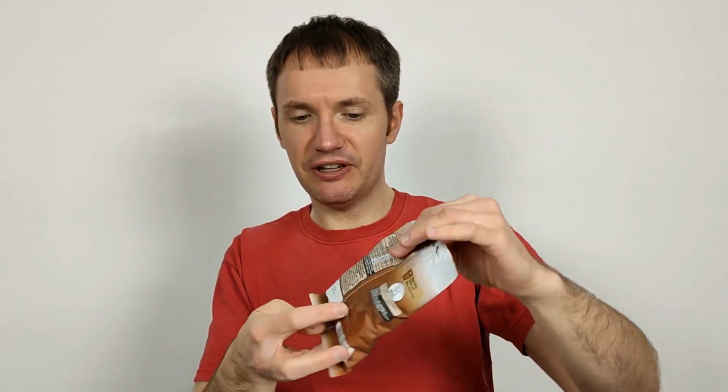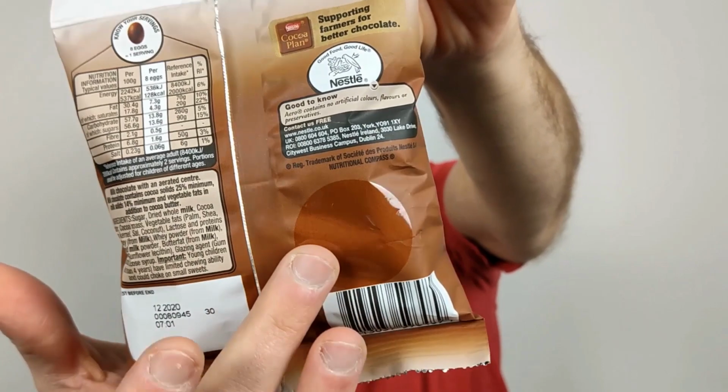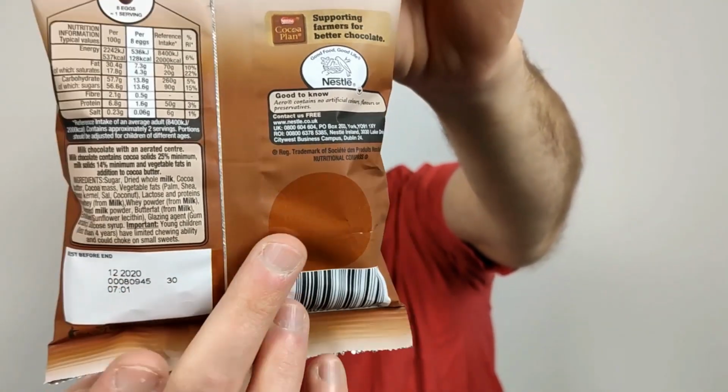Okay, so what's the description? Milk chocolate with an aerated centre. Milk chocolate contains cocoa solids 25% minimum, milk solids 14% minimum, and vegetable fats in addition to cocoa butter. There we are. Obviously, get in touch if you don't like it. It's got a reseal thing here as well. It's quite subtle. It doesn't tell you it's a resealer, but there is a sort of shiny circle thing here, which I assume is a resealer anyway.